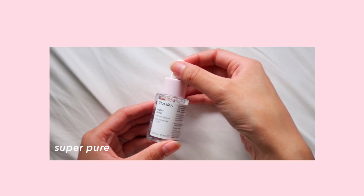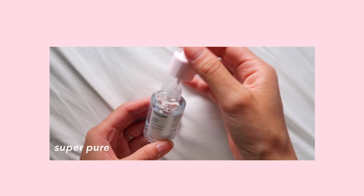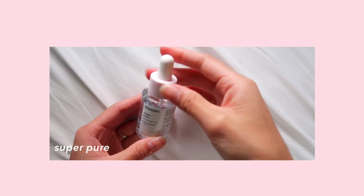This isn't a new product at all. I'm just gonna try it because I've been really enjoying their other serum. So I picked up the Super Pure serum, and it's meant to calm down acne. I never really break out so often, but recently I've broken out more than I ever have. And they're quite small. I just see little whiteheads build up. Like over here, I tried to deal with this, but it didn't really work out. Now it's just like a black dot.